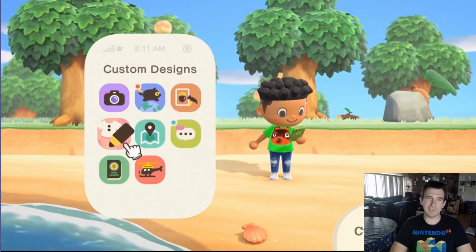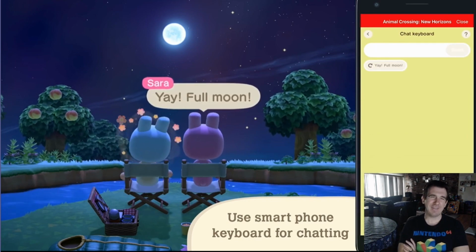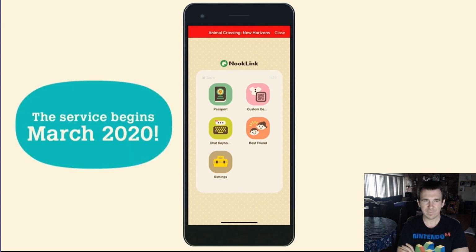When connected online, you can talk with owners of Animal Crossing New Horizons and the Nintendo Switch Online smartphone app using your smartphone as a keyboard or for voice chat. Nook Link is planned to launch in March of 2020, soon after the scheduled departure of the Getaway package. We hope it will enhance your experience on the island.